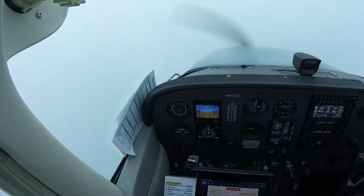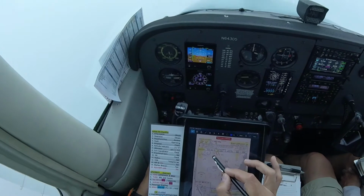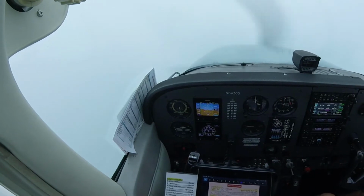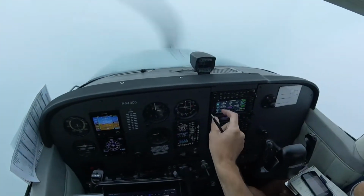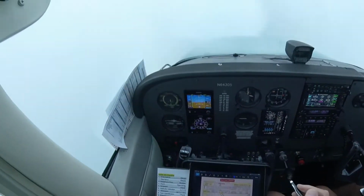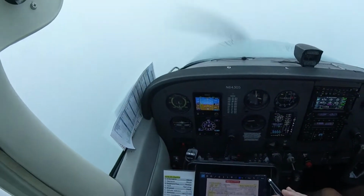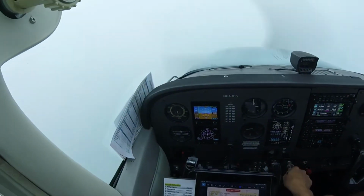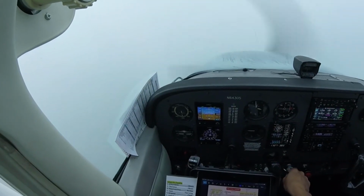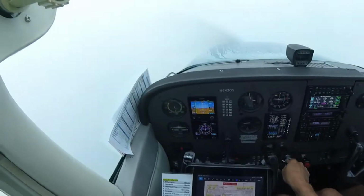Kronos 41, contact Boston departure. Kronos 41, good day. Morning, Boston. Kronos 41, we're just out of 1300 on the Pease 3. Kronos 41, Boston, ident, climbing to 10,000. There's your ident, 10,000, Kronos 41. Kronos 41, radar contact. Maintain 10,000, proceed direct Concord. 10,000, direct Concord, Kronos 41.